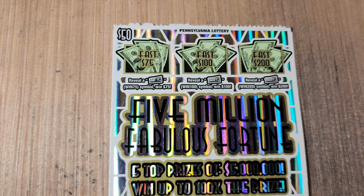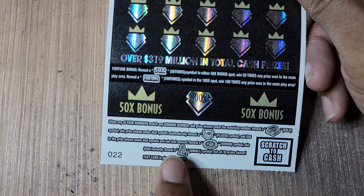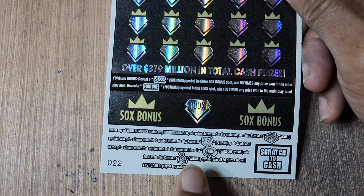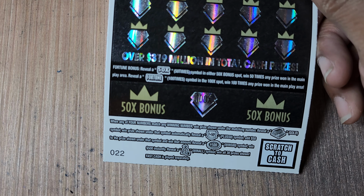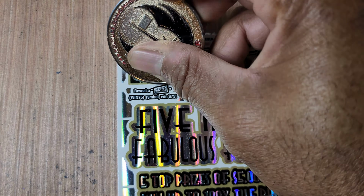Okay, last up, the big boy. We're looking for float notes at the top for 75, 100, 200. At the bottom, we need a match. If you get some kind of win, you can multiply by the multiplier. If you get a 50X or a fortune symbol here, the shield adds 50 bucks. The gold bars are automatic win. 500 burst is what it is. And the money bag is a win all. Odds on these are 1 in 3.75.